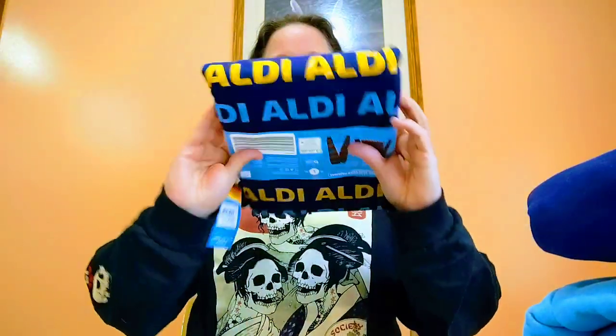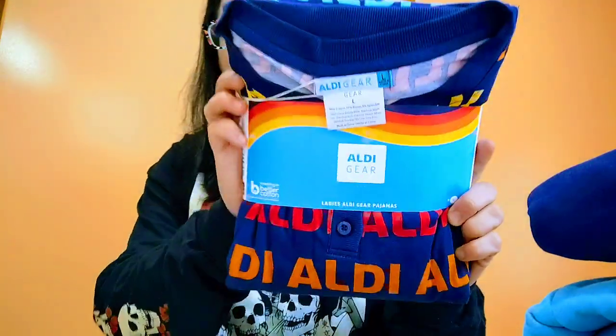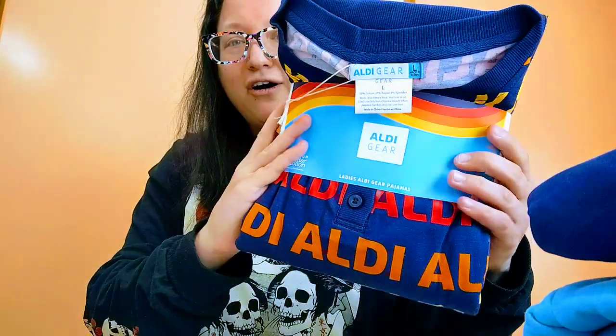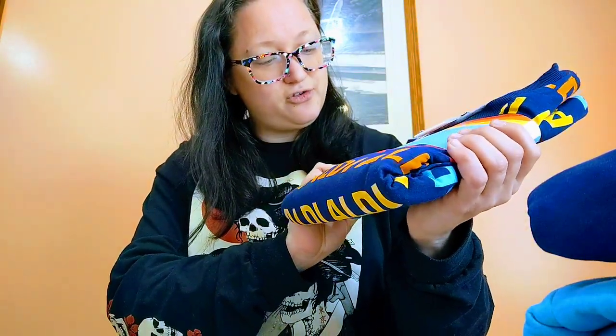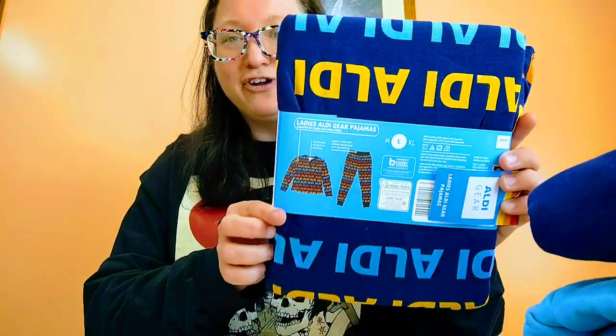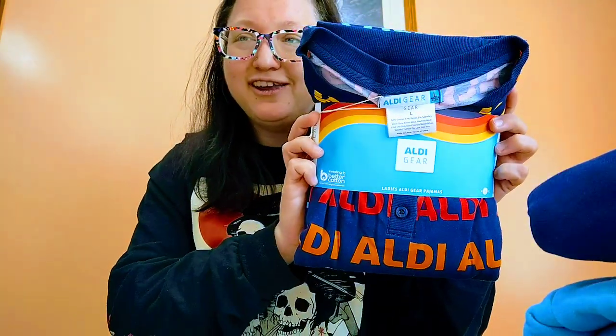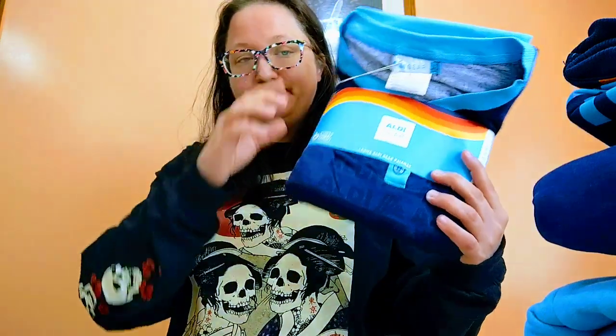Okay, next is, I got the Aldi pajamas, and they literally say Aldi all up and down, a top and a bottom, Aldi all over it. Hopefully they will be warm and cozy to sleep in, because it is getting cold again. Fall is here. But the leaves are changing colors, and that's kind of pretty.